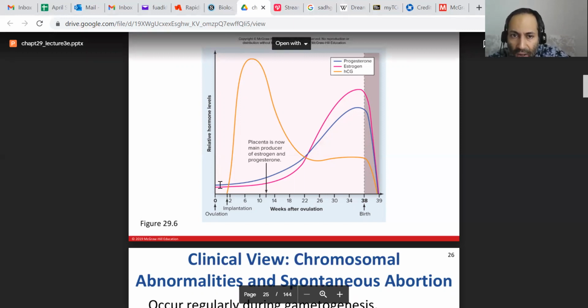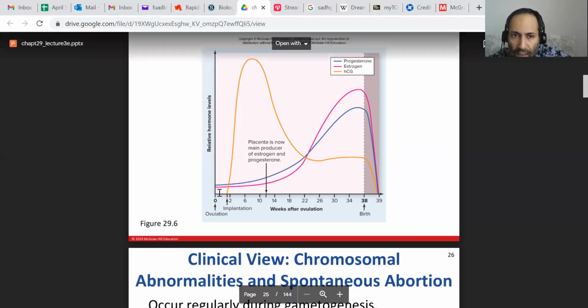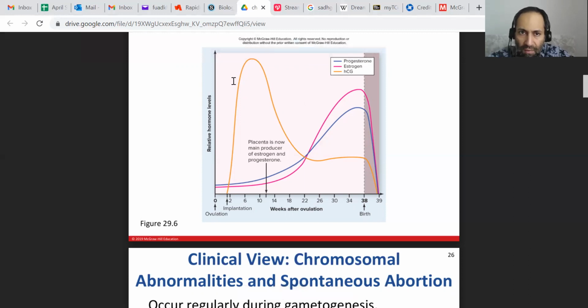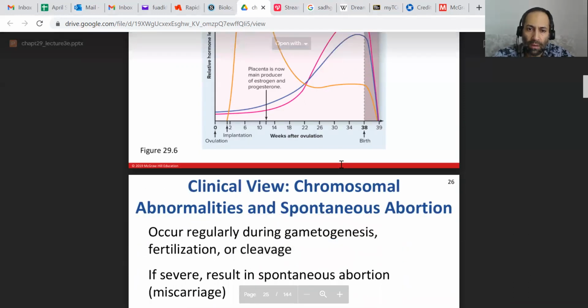And then there is a gradual increase in progesterone, again, which is a pregnancy hormone, right? Because the placenta is now producing both estrogen and progesterone. So this blue line is for progesterone, and then this pink one is for estrogen. So when estrogen and progesterone levels rise later in pregnancy after the third trimester, that's when your HCG levels go down. The HCG levels go down at that point.